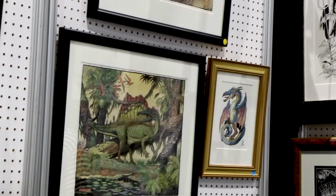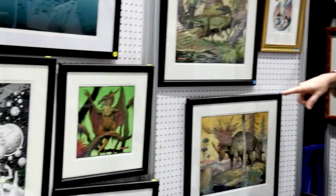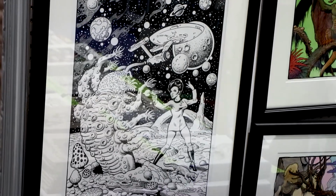Now, what did you do the Uhura piece for? Because I'm a huge original Star Trek fan. That was commissioned by the management of Nichelle Nichols. Oh, cool. Lieutenant Uhura. Yeah, of course. So you did a poster for her and her camp?